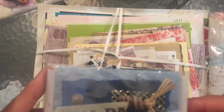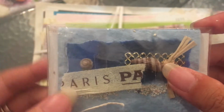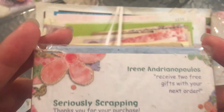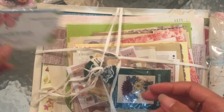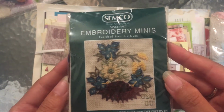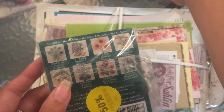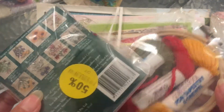It's like a little card with a shell there, and it's blue. Oh, and that's her card. I keep looking at it too close so I can see it, but then you can't see it. And embroidery minis. So I could probably use that with this, and it kind of reminds me of Amity Bloom and how she uses them in her journals. So excited.